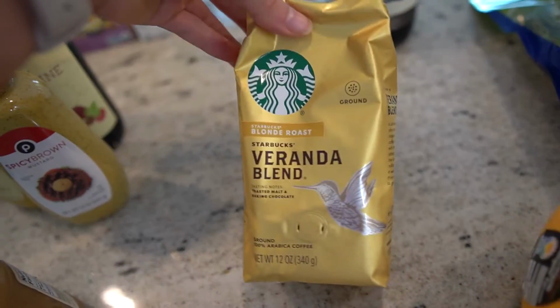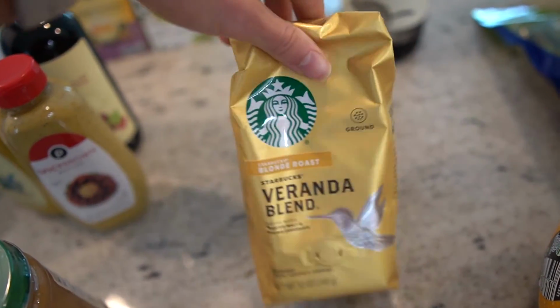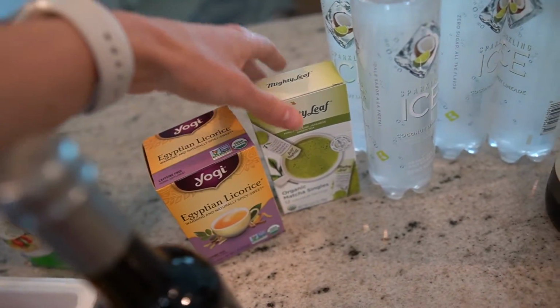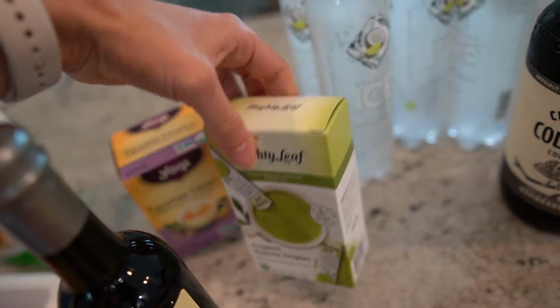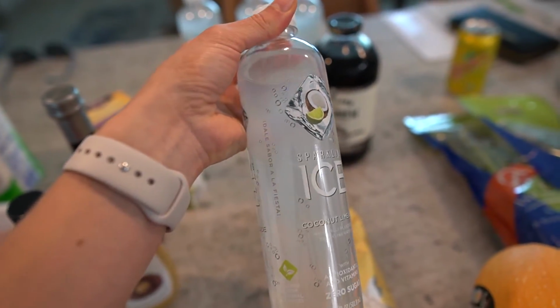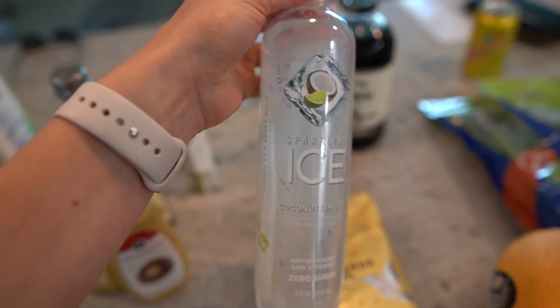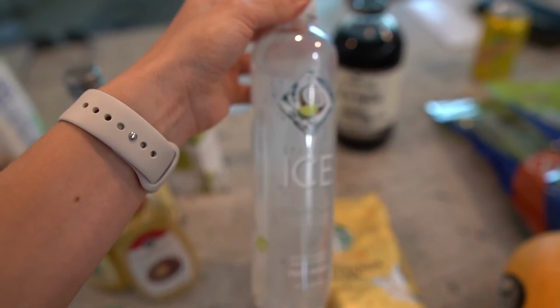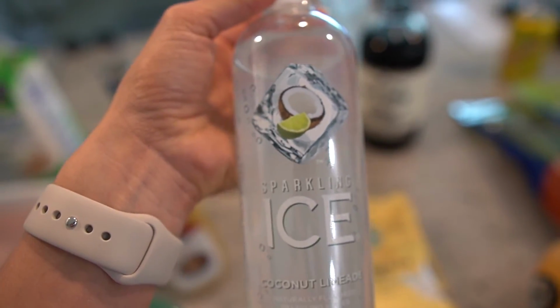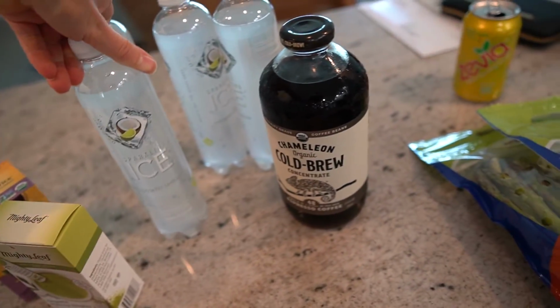And then I got some coffee. This is the coffee I like to drink. And my favorite tea, I love matcha. These are the sparkling ices I was talking about yesterday. Really great flavor. I never picked this one up just because it never caught my eye. But then I felt courageous and I picked it up the other day, and this is literally my favorite flavor right now. And that's it. That's the grocery haul real quick.